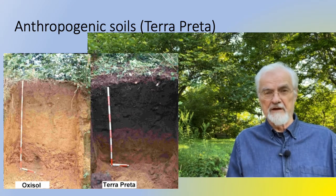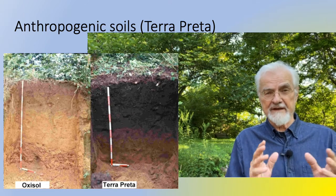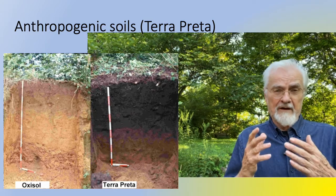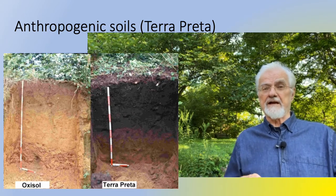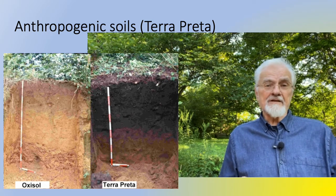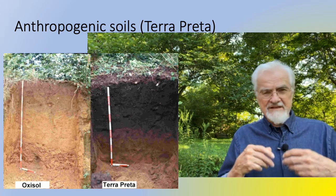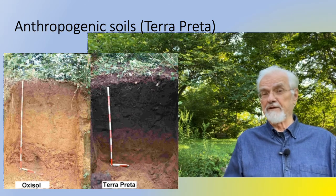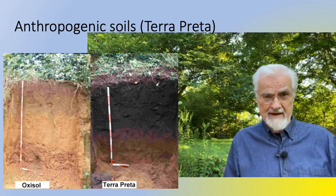On the left you see a typical oxisol, with probably a lot of iron oxide given the red color. And then to the right, you see a terra preta, or a black soil. Now, these soils are well known because of archaeological artifacts that are found inside of them, and a variety of other reasons. They're very well known to be anthropogenic. And they probably were created over eons, indicating some sort of sophisticated knowledge of how soils form and what their possible functions are in agriculture. So there was really intensive agriculture going on here.